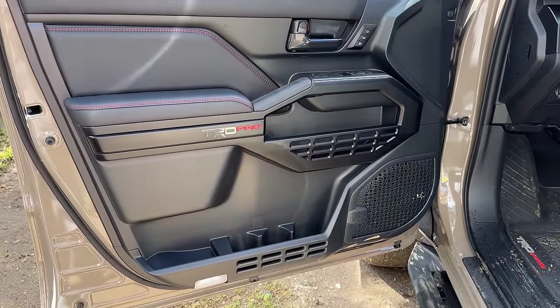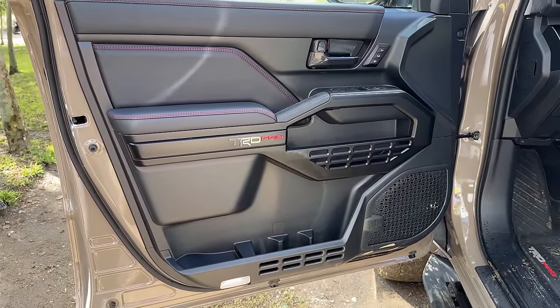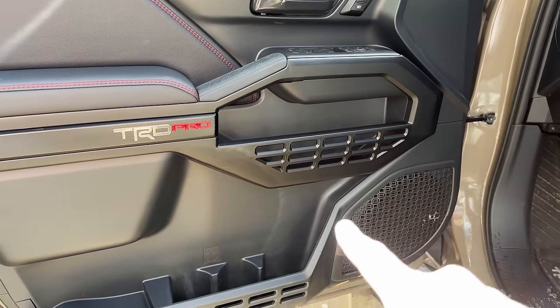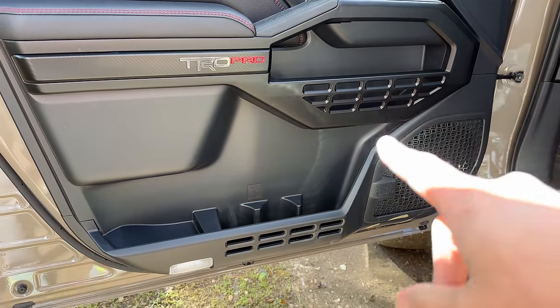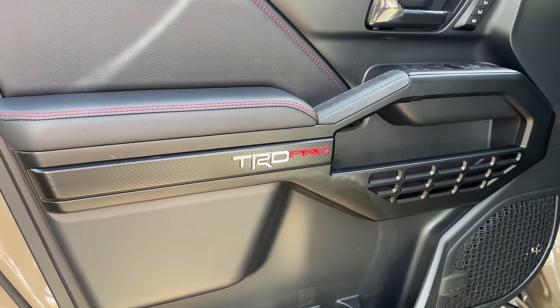But open up the door in the new 4Runner, and the first thing you notice is the door panel, which has characteristic 4Runner toughness, a lot of right angles, and you can see two different layers of storage, one kind of higher up and one a little bit lower down. Of course, this one being a TRD Pro, you also have that badge there to remind you of your cool off-roaderness.